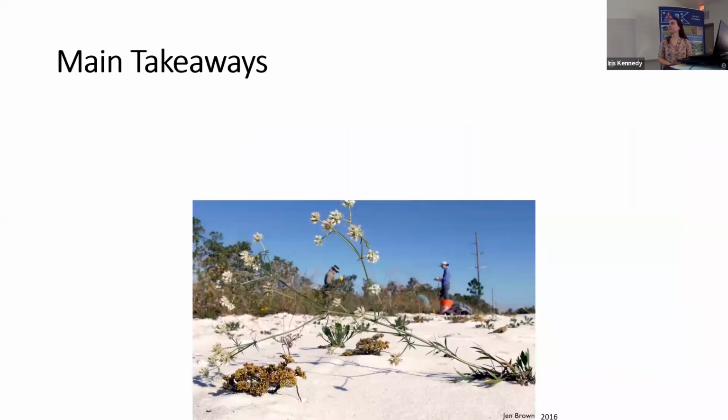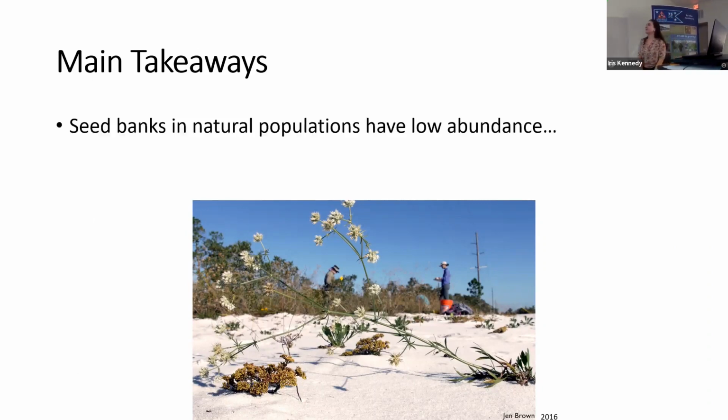But two main takeaways for today's talk. The first one, I guess, is a little bit of a downer, but I feel like it's worth examining why these natural populations seem to have lower abundance, because it could have some implications for the populations of this plant. And this is a very endangered plant. So I think it's worth just noting as we continue to do demography on this species.